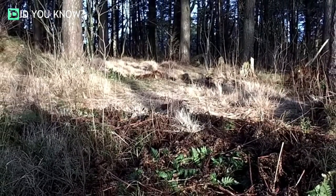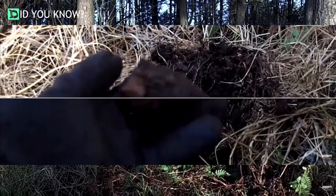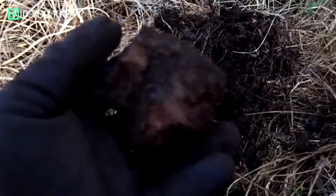So the explorer dug deeper into the earth with a shovel and then bored into the hole with his fingers. The object he subsequently pulled out appeared to be an enormous shard of bomb shrapnel. "That's because the Allies bombed this area to pieces several times," he explained.